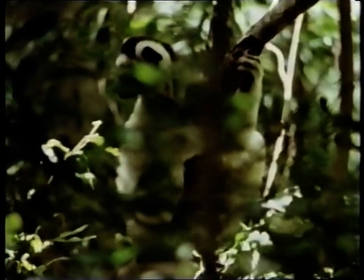Mature females with young are the group leaders. Where they lead, all the others follow. Each group has a well-defined territory which they defend against other tribes of ringtails. Other species of lemurs are ignored.